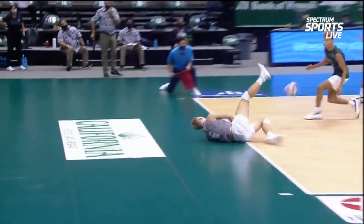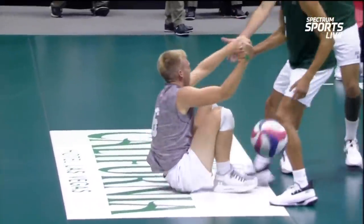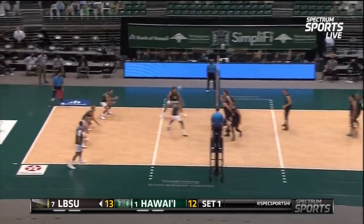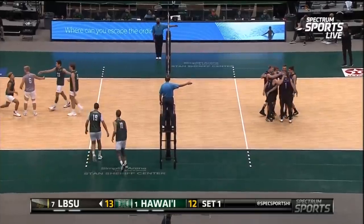I agree, and Gage Worsley almost beat the ball. He was so quick. His footwork is so quick, he beat the ball to that end line. Good serve there by Holdaway. It's an ace. And Long Beach State leapfrogs ahead here in the first.